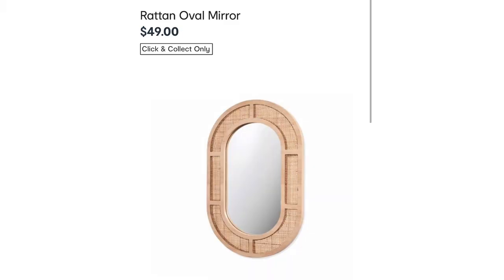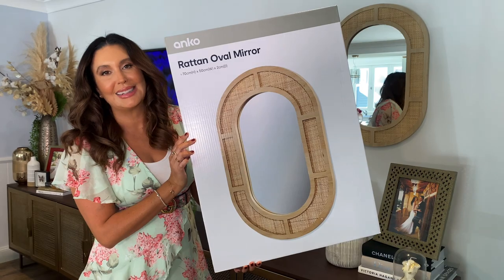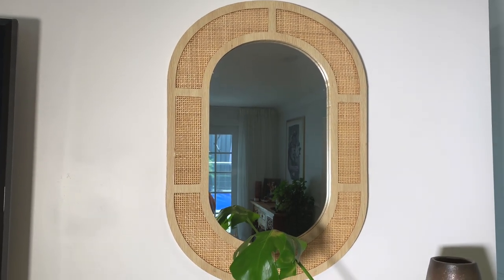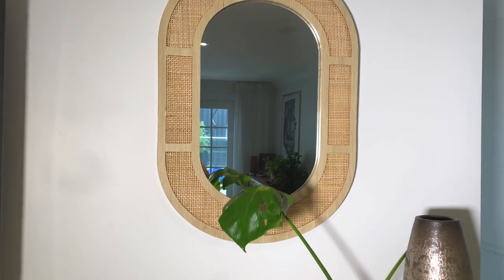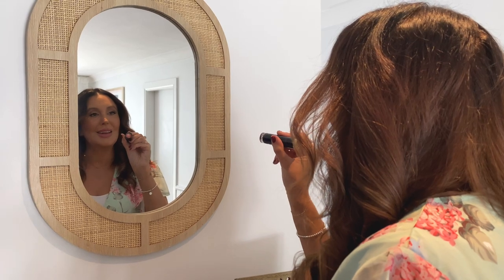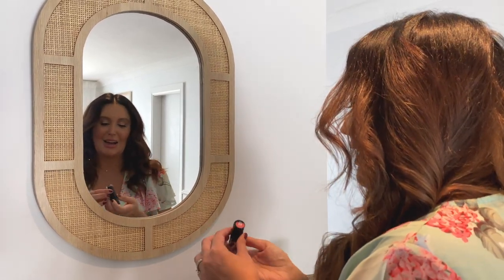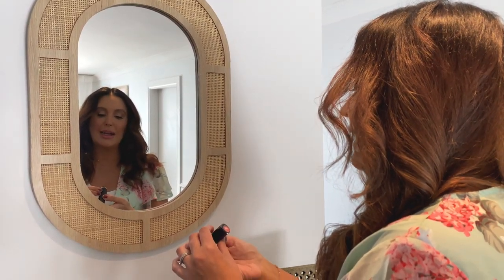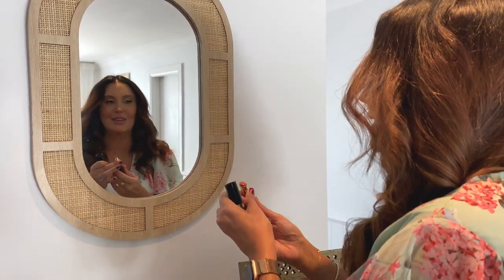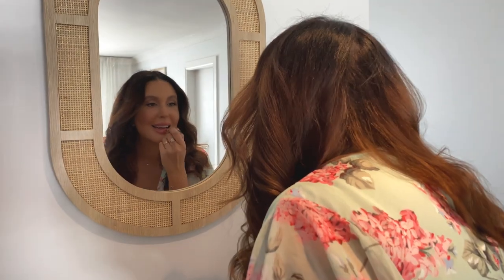Rattan oval mirror, $49, from Kmart. So here is this beautiful mirror and this is from Kmart. It's the rattan mirror. I wanted to show you my lipstick. This is the one that I got the other week. It is the Revlon Shine Dewy Peach number 19. I love this color. It really makes my teeth white.